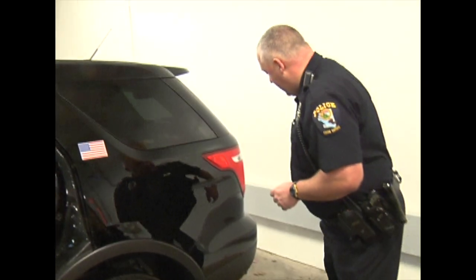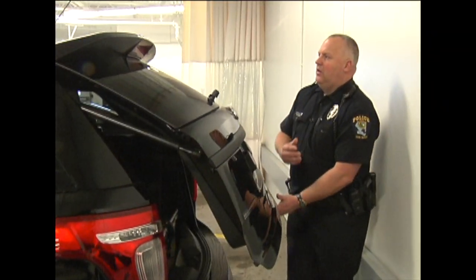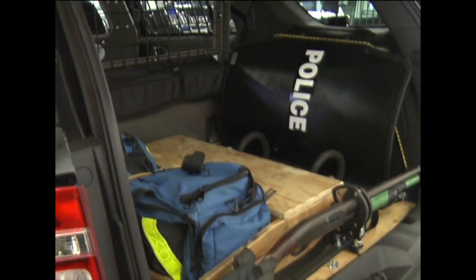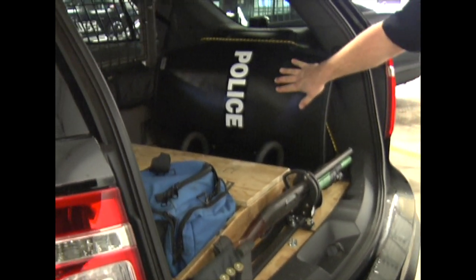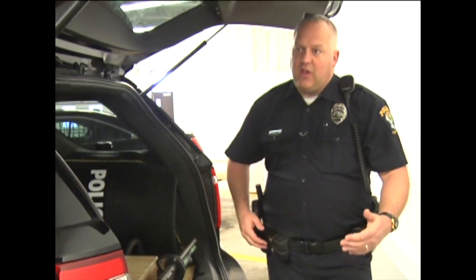It's a lot more room in the front for an officer to sit inside that vehicle. So, and then to the back, again, we're able to put a significant amount of equipment into the back of these trucks. You can see how much room we have in there. Again, first aid equipment, AEDs. This vehicle carries a shield, a bunker, and some other utility items that an officer may need at a scene.